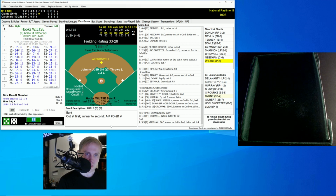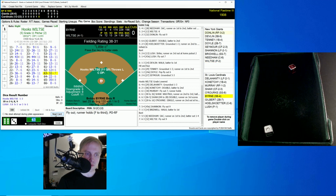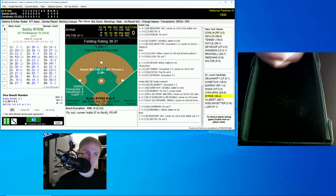Now with 2 outs, you have the pitcher up. Wiltsey is 1 for 2, but he was caught trying to steal. And his roll is a 63 for a 32. Fly ball to right field. Murray's got it for the out. We go to the bottom of the 7th.